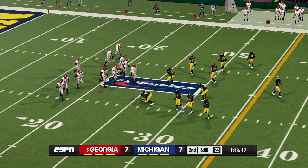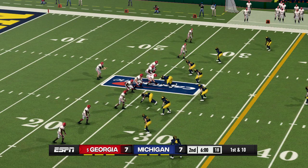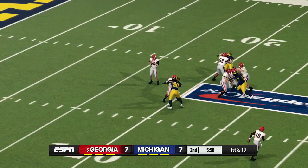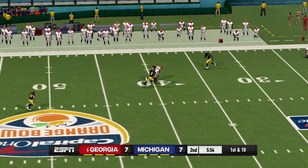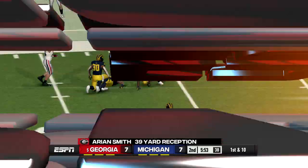This is the point in the game where you don't want to make any mistakes that give the other guys a reason to feel more confident going into halftime. Five guys will be out in the pattern as they're in the shotgun. He wants it all, going long. And down he goes, right around the 36-yard line.